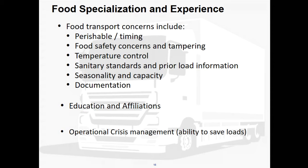Seasonality and capacity. As a 3PL, or as a carrier in general, it's important to understand the seasonality and how that affects the marketplace. It drives rate, it drives capacity, and using a 3PL that has a good grasp on that gives you a leg up, so you're not stuck behind the 8 ball when you have a hot load going out, or a big week, a big push of orders going out. Also, the last bullet point there is documentation. Again, that's the FSMA. You have to document everything and be able to share that data with everyone.